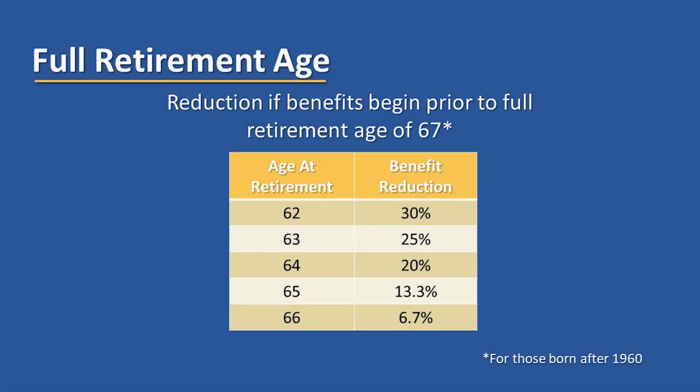The reduction for claiming your Social Security benefits prior to your full retirement age can be as much as 30% if you claim at age 62. The reduction for claiming is a permanent reduction. However, there are still many good reasons to claim your benefit early. You must consider your health, work, and family history. These are critical to determining when you should take your benefit. Someone who claims early may receive smaller payments, but perhaps they'll receive more of them.